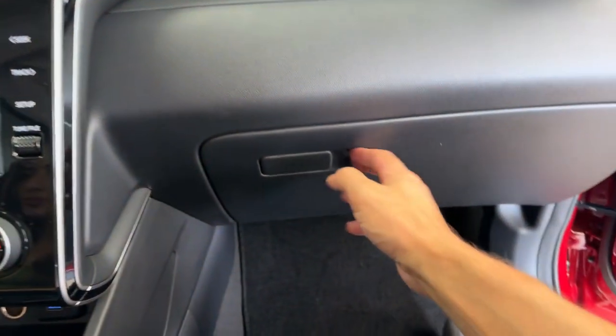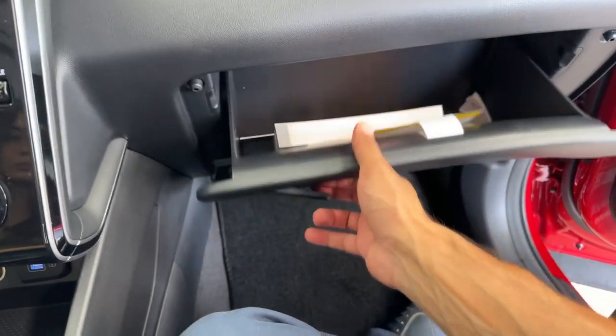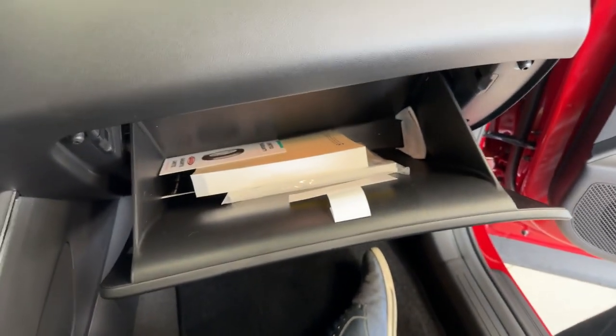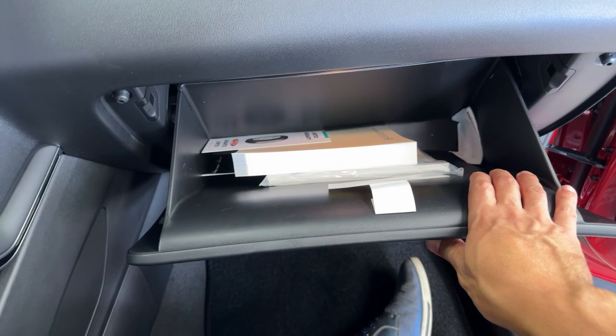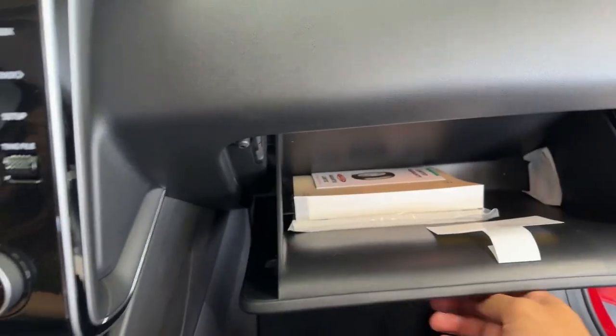Okay. You know, I noticed the plate mount for the front was in the back, so this isn't going to be as exciting as usual. But again, we got a glove box here, perfect for a couple pairs of gloves. Or, again, I always say that's the receipt holder. Yes. And you've got your manuals here, and oh look, cool, little limited warranty on tires.